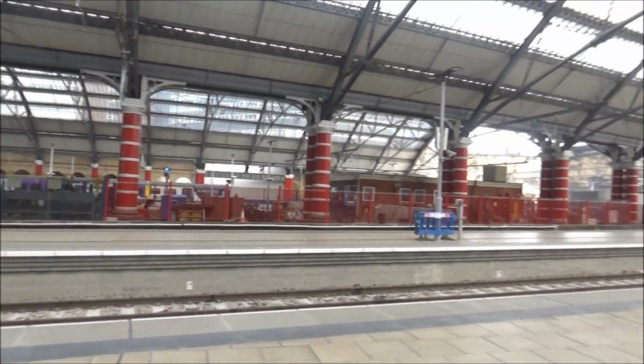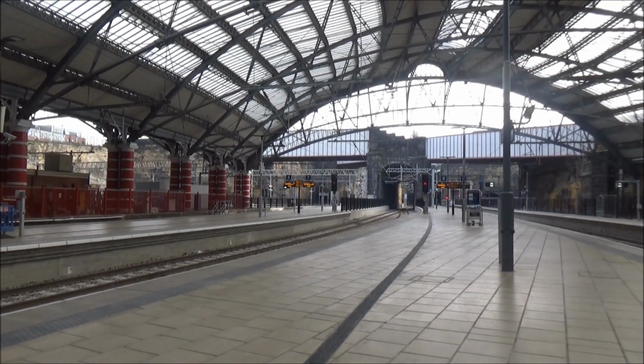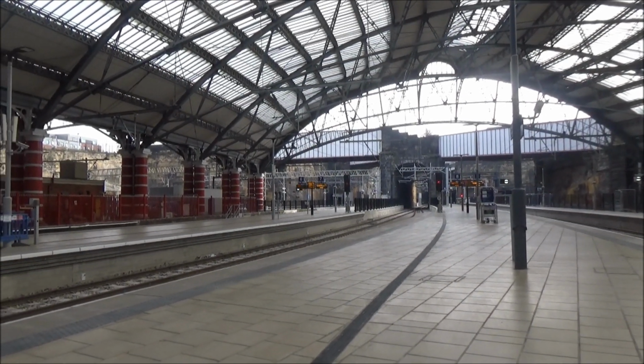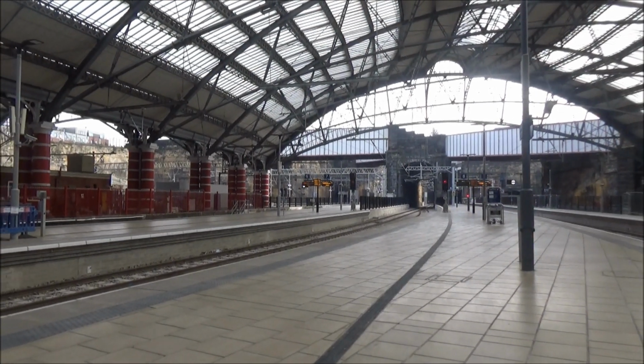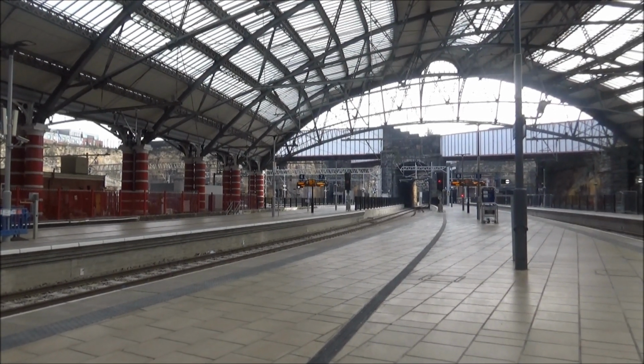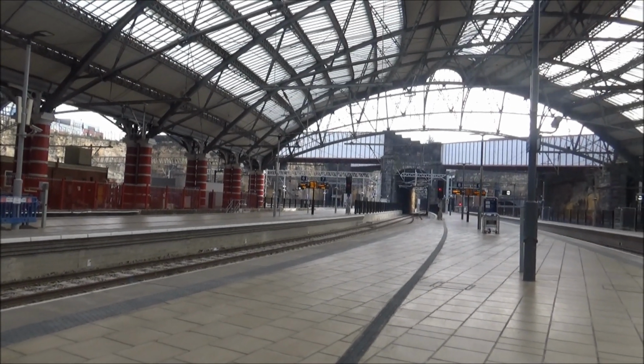This is TSE Series 7 Episode 8 and we're at Liverpool Lime Street, situated on the West Coast Main Line, where we'll be seeing services from Virgin Trains, London Northwestern Railway, Transpennine Express, Northern, Merseyrail, which is actually downstairs so we will not be featuring this one, and East Midlands Trains.